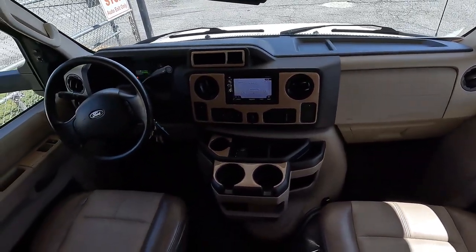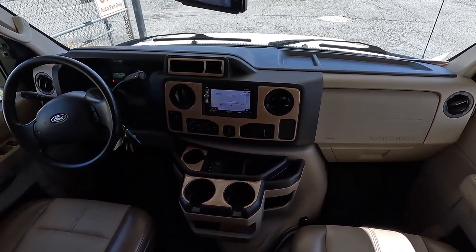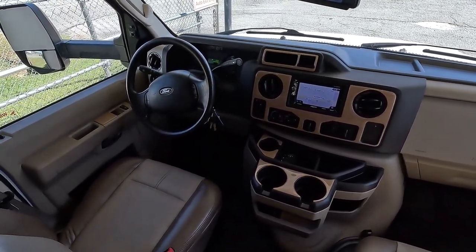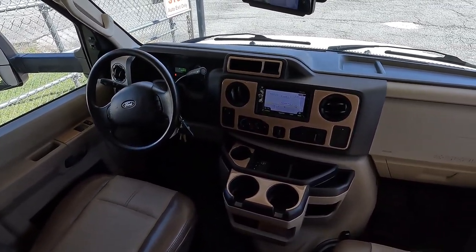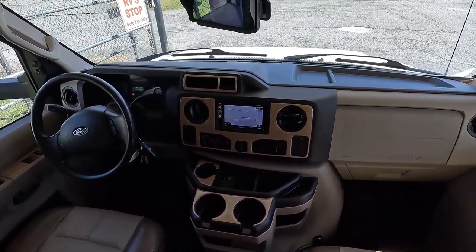You got the wood grain kit. That's 100% genuine plastic faux woodwork on the dash, like all modern RVs have. Trim pieces. Hey, that's the real, that's the 100% real imitation wood right there, guys. That's the real stuff.